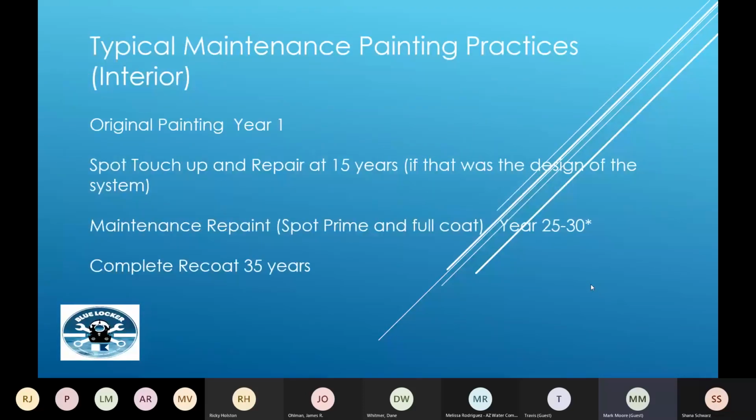So what that involves is original painting in year one. You want to do a spot touch up and repair at 15 years. This is on the interior. One thing to remember, interior coatings are very expensive. Exterior coatings are cheap. It's just paint. So you want to do a maintenance repaint and full coat at year 25 to 30, and then a complete recoat at 35 years.